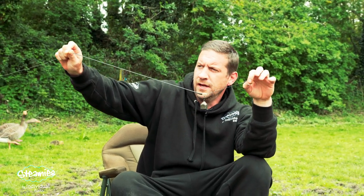Obviously you can see it's just got a little bit of shrink tube there, and then it's got a bit of silicone just to hold the hair in place. Obviously the bait is a 12 mil TNT from Steamies. But yeah, a very basic rig here.